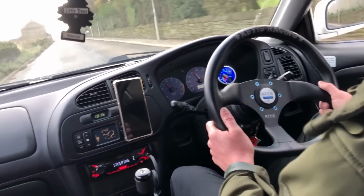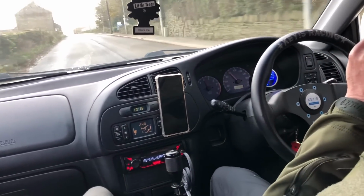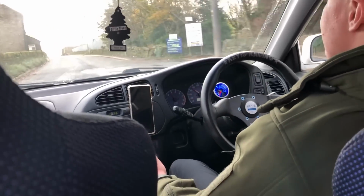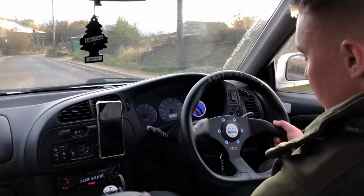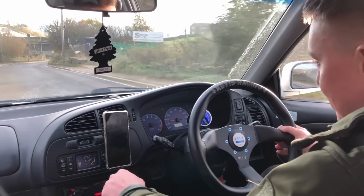Wow, that is fast. It doesn't feel like 375, does it? Nah, it feels much faster. So was it like that when you first got it? Before the mods? To be honest with you, as a standard car, they're actually good. They feel good, not as aggressive as that, obviously.